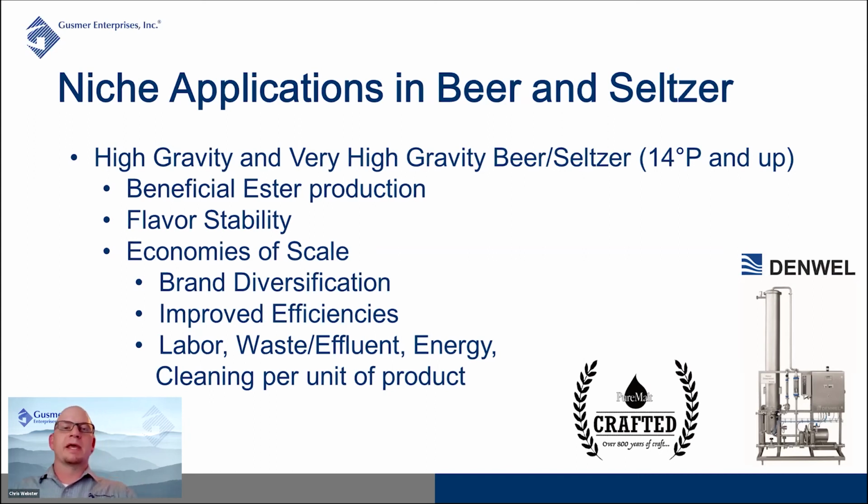Probably one of the big application points for doing high gravity or very high gravity beers and seltzers is taking advantage of various economies of scale. By brewing a single turn of your brew house, and then using a de-aerated watering skid and a carbo blending skid, you can really expand your production capacity downstream of the fermenter. So this is on the cold end. By doing this, you increase many efficiencies throughout the brewery or the seltzer house for that matter.